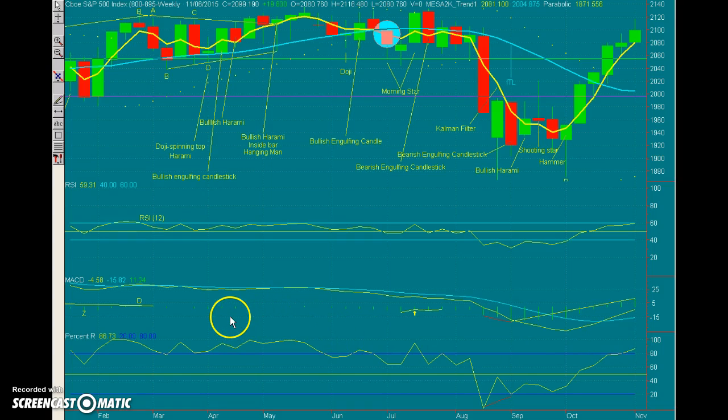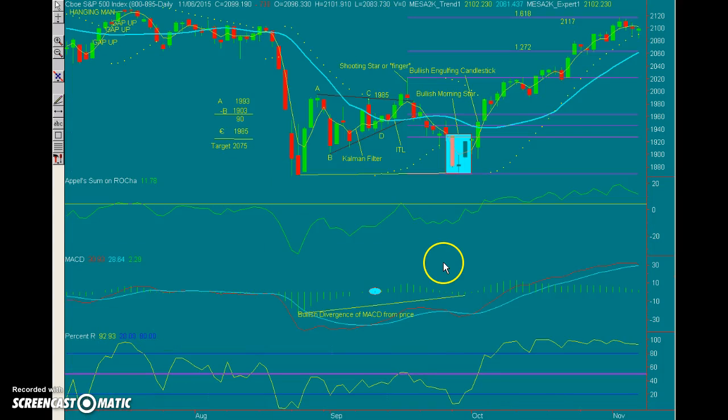So all in all, the monthly chart looks as though it's turning around. The weekly chart certainly is continuing to trend up, although it's approaching some resistance levels at the top of the chart here. And so let's take a look now at the daily chart. And now we'll examine the daily chart of the S&P 500.